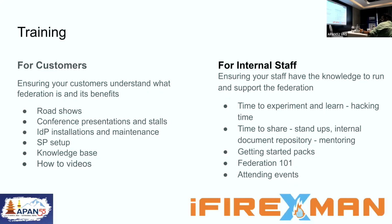We also have our knowledge base and our how-to videos that are coming. We also like to keep our staff trained and up to date on what's happening in the Federation space, so that we ensure our staff have the knowledge to run and support the Federation. We have a tech team of about 6 or 7 folk, and every Friday afternoon we give them a half day just to do hacking time, so they can go and play and do whatever they like.